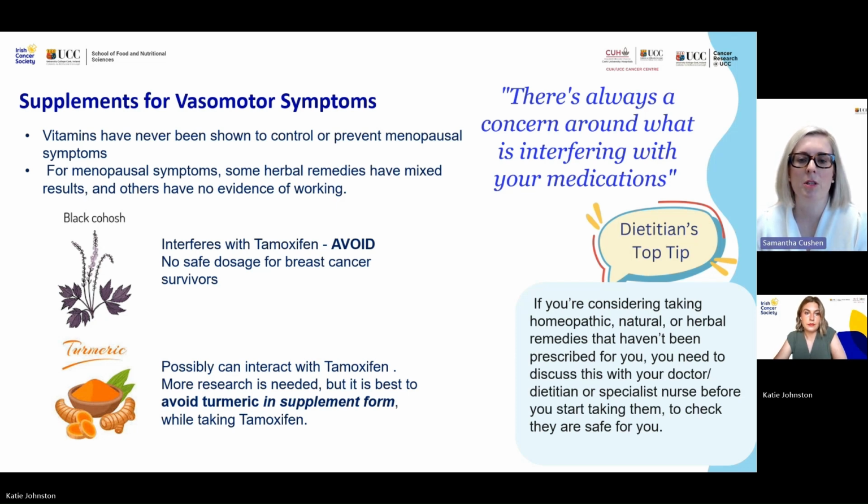So the first one I wanted to point out was black cohosh. Black cohosh is a botanical or herbal dietary supplement, and the compounds within this herb that are responsible for decreasing hot flushes or hot flashes, it's not fully understood how it actually does this, but it's thought that it can exert an estrogenic activity. So it can actually stimulate estrogen receptors within the body.